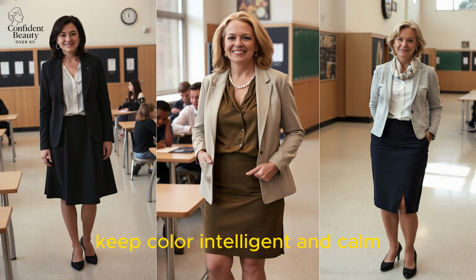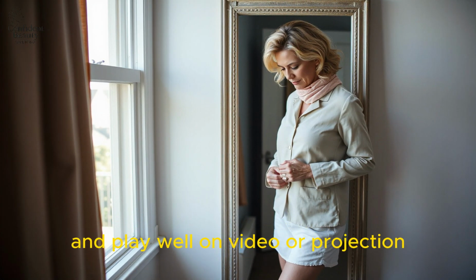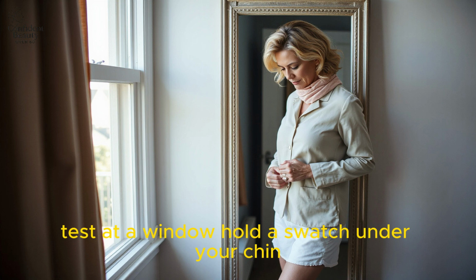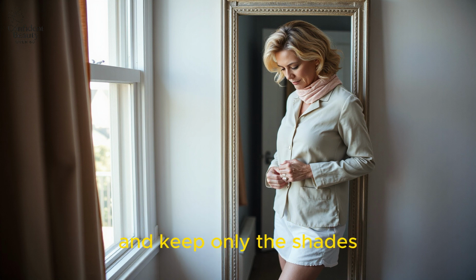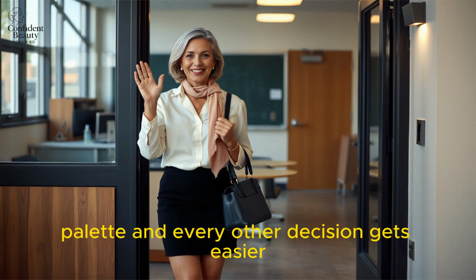Keep color intelligent and calm. Ivory, soft beige, light gray, blush, powder blue, olive, and terracotta brighten the face under classroom lighting and play well on video or projection. Reserve neon for weekends and offset deep blacks near the face with a lighter collar, scarf, or earrings to avoid harsh shadows. Test at a window. Hold a swatch under your chin and keep only the shades that make your eyes look clear and your skin even. Lock these 3 choices first: fabric, length, palette, and every other decision gets easier.